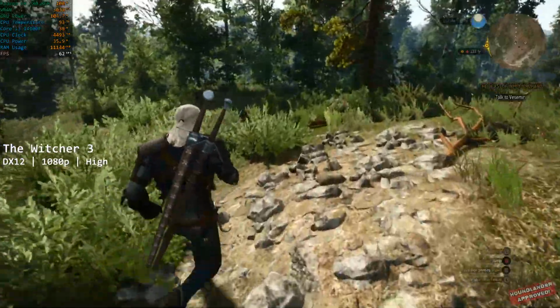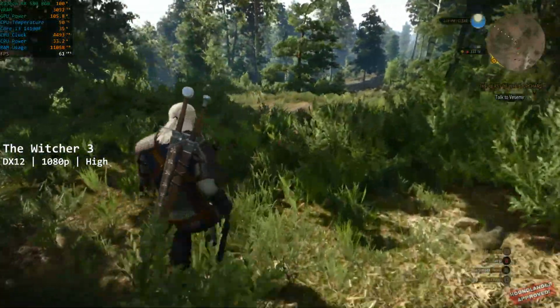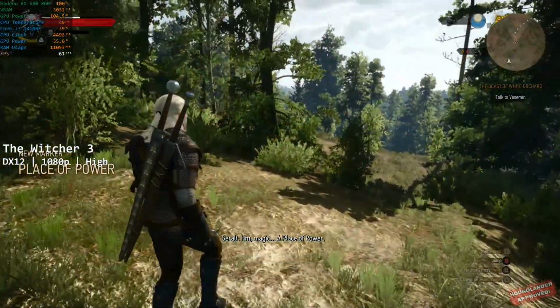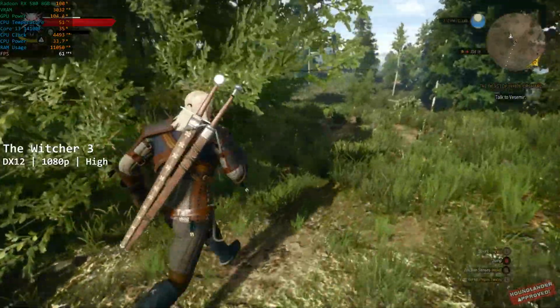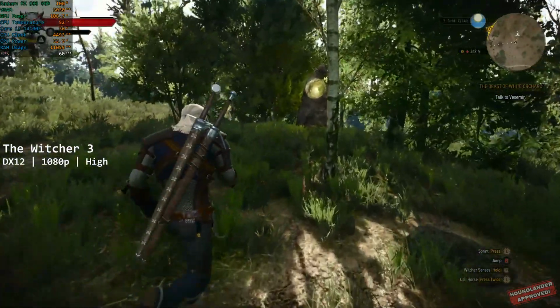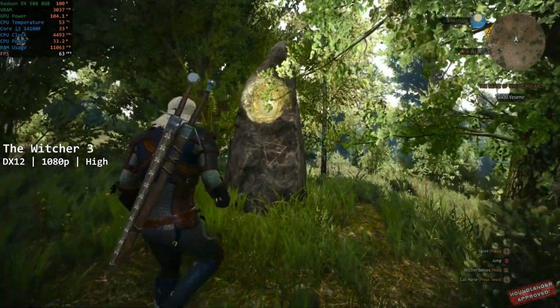And finally today, The Witcher 3. Using the DX12 mode at 1080p with the game set to its high preset, we were once again just about at a 60 FPS experience. Similar to Watch Dogs 2, there were frequent dips into the 50s, but nothing that would take you out at the moment, and I was pretty pleased with this level of performance, with the RX 580 being the limiting factor here once again. The Core i3 itself performed fantastically.